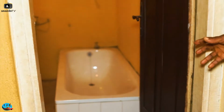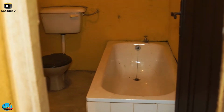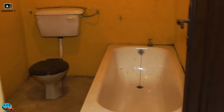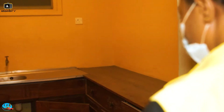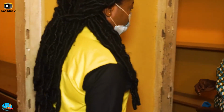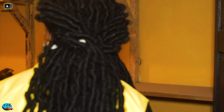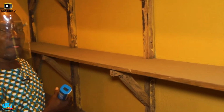Everything you see here remains the way we made them, the original material that was used for the building. We also have the kitchen where food was prepared for them, and the ladies who were preparing food for them during the war were the Reverend Sisters. We also have a storeroom where they stored their food and drinks.